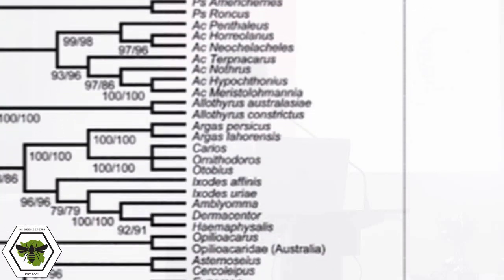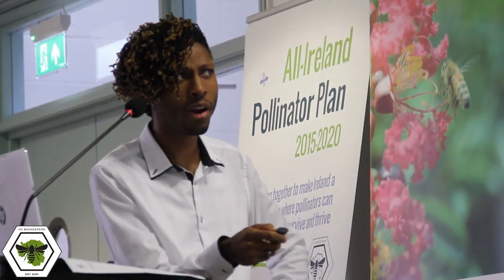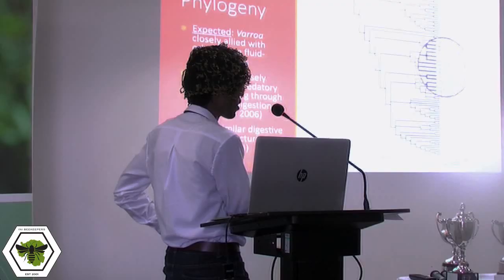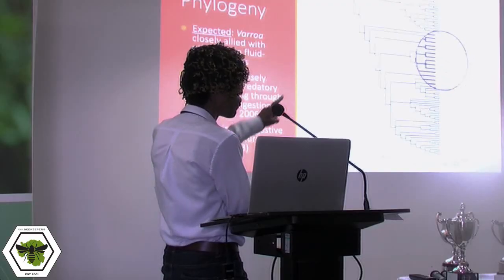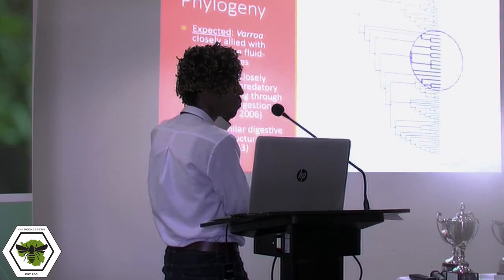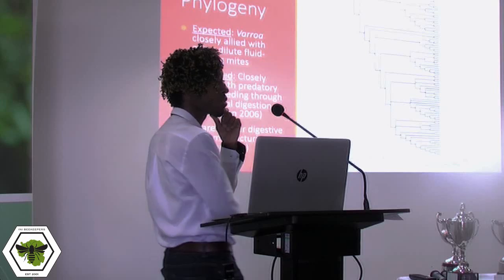So these are Argasid ticks, Ixodes ticks, these are the ticks that you see feeding on animals, drinking their blood, and Orthonissus mites, the ones that actually feed on the feathers of creatures. So this is where the mites get started, and everything else on this tree is mites. So the closer organisms are on this tree, the more closely related they are. The farther away they are from each other, the more distantly related. So Varroa should be very close to the Argasid ticks or the Ixodes ticks on this tree. But where do you think Varroa actually is?